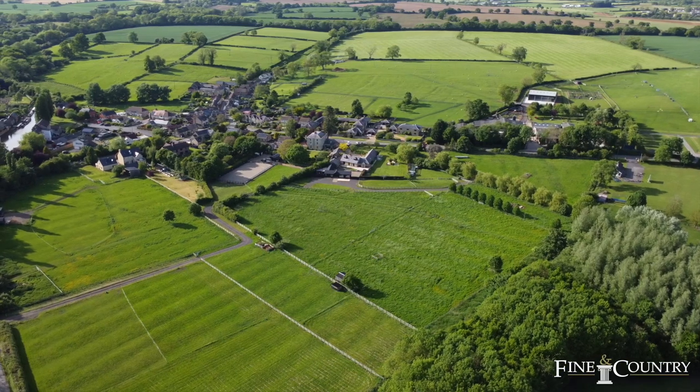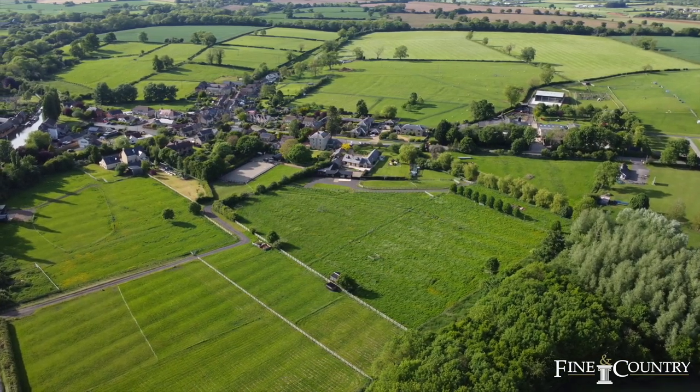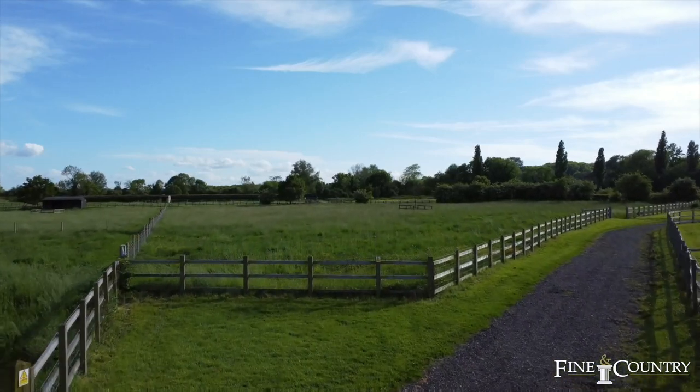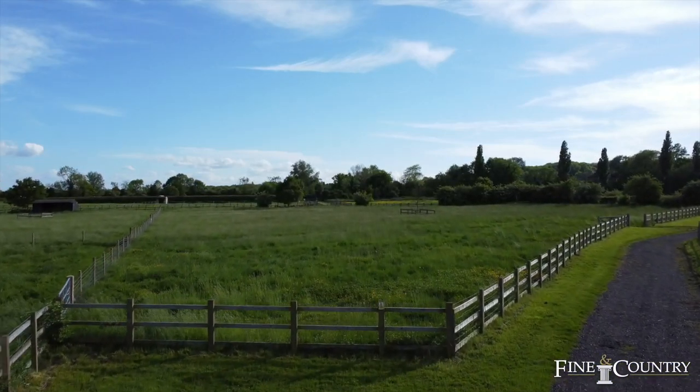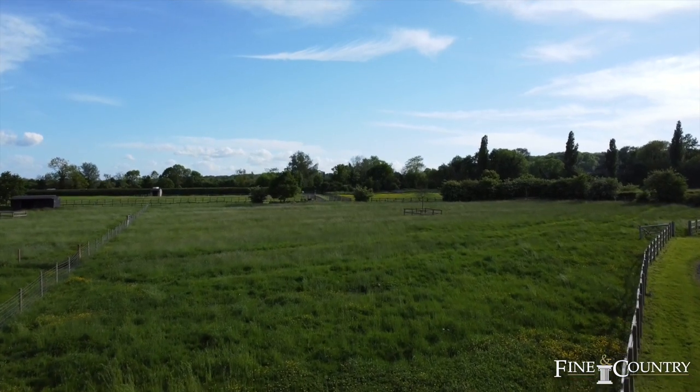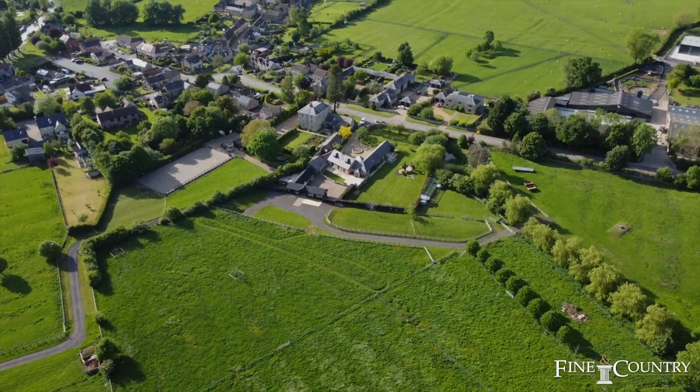This property is perfectly located to enjoy the rural lifestyle whilst only being 5 miles away from Towcester and approximately 15 minutes away from both Milton Keynes and Northampton. There's easy access to the M1 and you can get to London Euston in just over half an hour from the Milton Keynes train station.